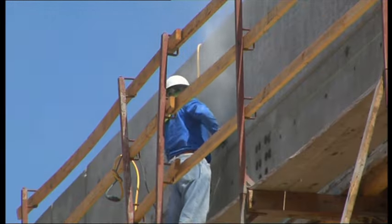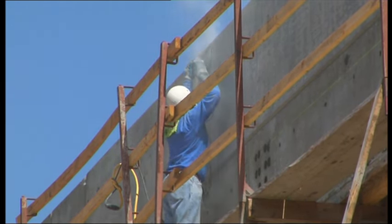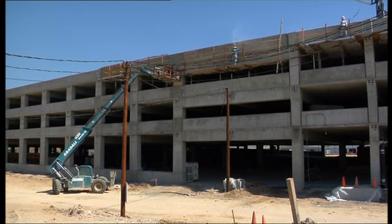Here's a wall all finished. The sloppy concrete has turned hard. The builder is using a special machine to smooth it out. What a big wall for a big car park.